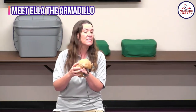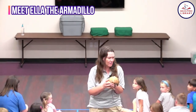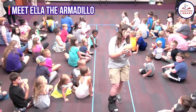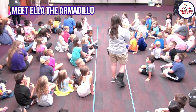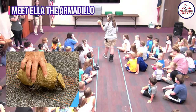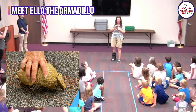And she does it when she is scared. So I always get the question, can you make her curl up into a ball? Do I want to make her feel scared? No, I don't want to make her feel scared. So she's just going to sit right here, holding onto my hand. And she might be one that we get to touch. It depends on if she decides she wants to come out. But she has a little tiny tail. You can see her little tail here. And what's cool with her, when she does curl up into a ball, she makes a little puzzle piece. Her head and her tail fit like a little puzzle.